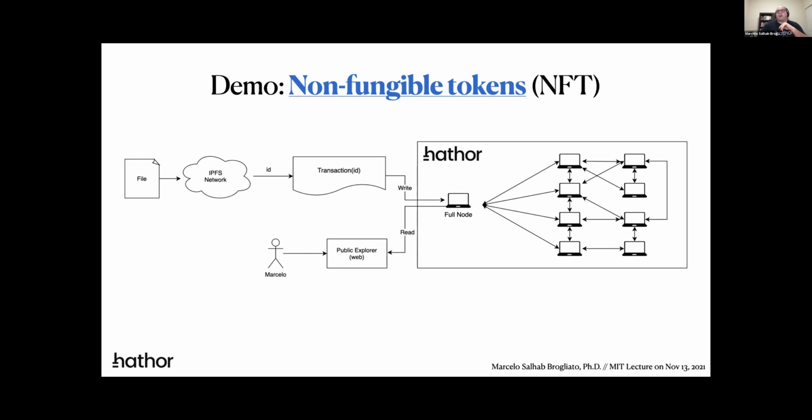And then you'll have a better understanding of a few things. But what are we going to do here? We are going to get a file, let's say an image, and we'll send that image to another network, not the Hathor network. That's how people usually do it with NFTs. We send this image to a public network, just like a torrent system. Here we're going to use IPFS, which is a nice project.